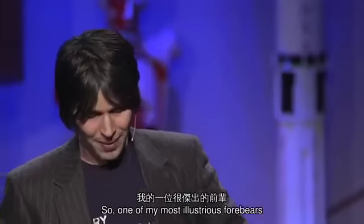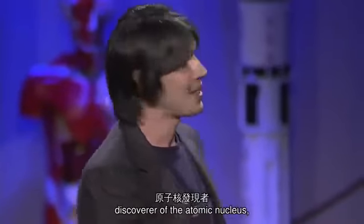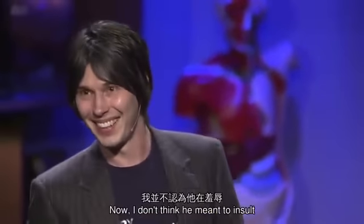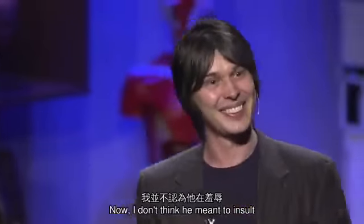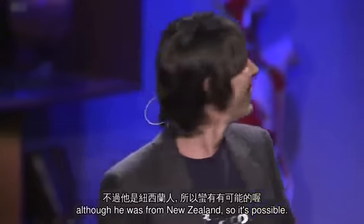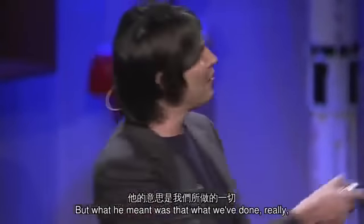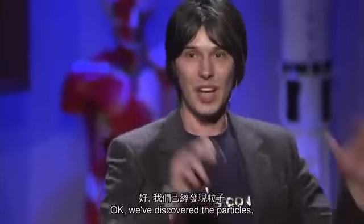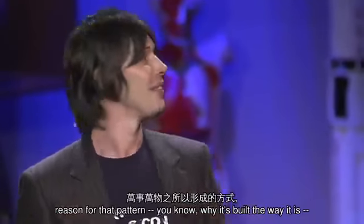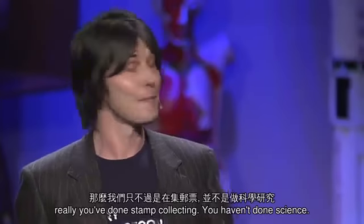So, one of my most illustrious forebears at Manchester University, Ernest Rutherford, the discoverer of the atomic nucleus, once said, all science is either physics or stamp collecting. Now, I don't think he meant to insult the rest of science, although he was from New Zealand, so it's possible. But what he meant was that what we've done really is stamp collect there. Okay, we've discovered the particles, but unless you understand the underlying reason for that pattern, why it's built the way it is, really you've done stamp collecting, you haven't done science.